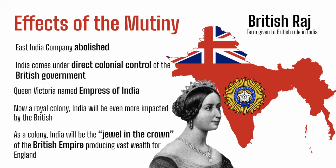So what the British decide to do is say, hey, we can't really let India and all these resources fall into control of this company, right? We need to take control. So after the Sepoy Mutiny, we're going to see India transformed into a colony of the British Empire, as the British government is going to take direct control of all of India. So now all of India will fall under the rule of the British, becoming a colony and a part of the British Empire. Queen Victoria will be named the Empress of India, so another title for her.